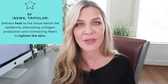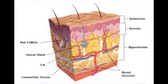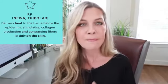There's a series of events there, of course, but what you need to know is radio frequency is for heat into the dermis to tighten the skin and help produce collagen. Okay, so the dermis is a layer of your skin. So radio frequency is about treating the skin, tightening the skin, and helping to produce collagen. That is RF. Now, when you're talking about at-home devices, clearly they're not going to get as warm as the in-office devices.